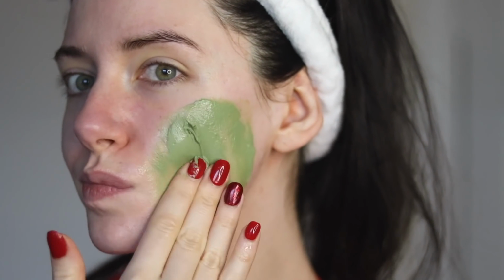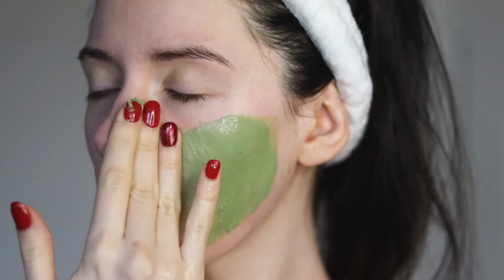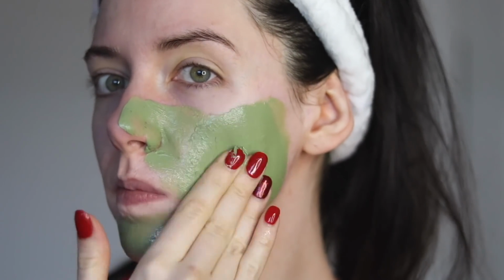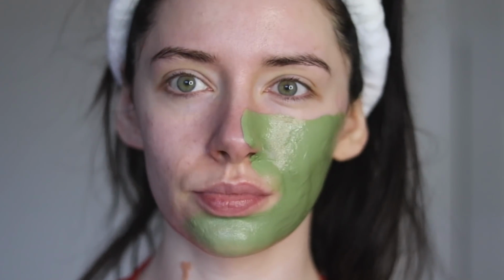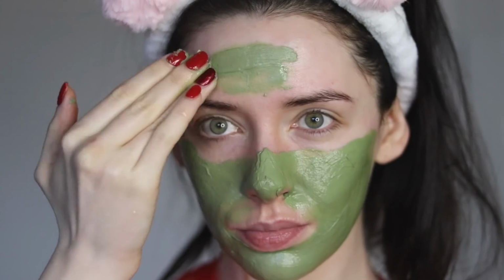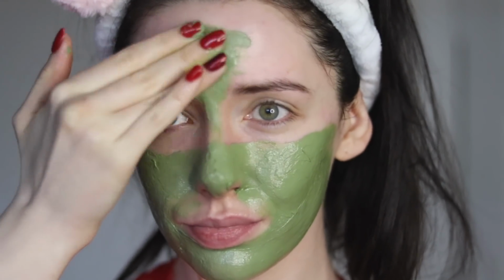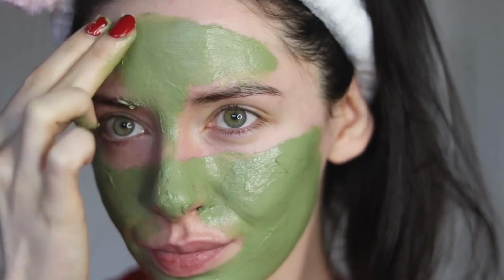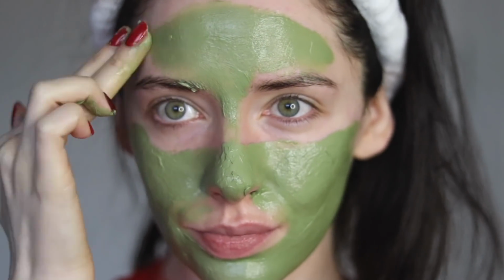I smoothed it onto my face and it went on like butter. It covered every inch of my face. It wasn't leaving little patches. It just went on really easily, and it's so soothing and cold and just satisfying, the feeling of it on the face. I knew that this is one of those products that I would reach for on a me time day, like a spa day, a relaxy Sunday, a lazy skincare Sunday.